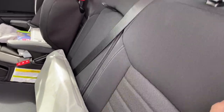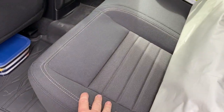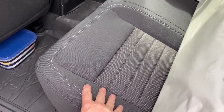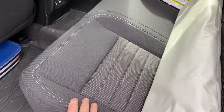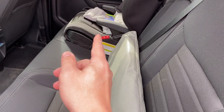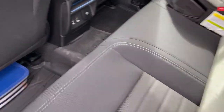There's really not any storage behind the seat. There's a tiny bit of storage underneath the seat. But what was really interesting choice by Ford is that it's not split to raise this seat. It's the whole bench. So I have to take out the kid's car seat in order to get to the storage underneath, which is kind of weird.